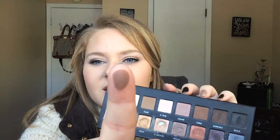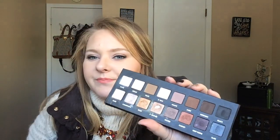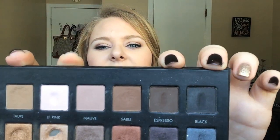Sable looks like a dark brown, but I think it's a little bit darker than that. It's very warm. I like it, but yeah, it does come off very dark on me. It's what I have on in my crease, and you'll see that in my Get Ready With Me. And then down here, Espresso and Black.